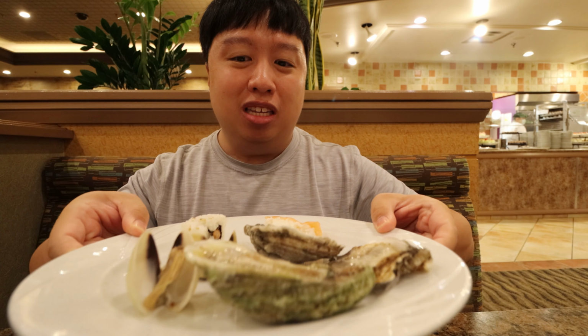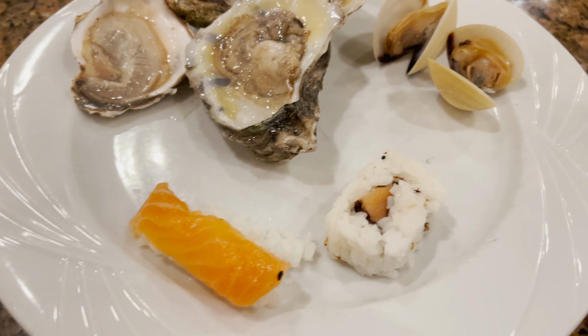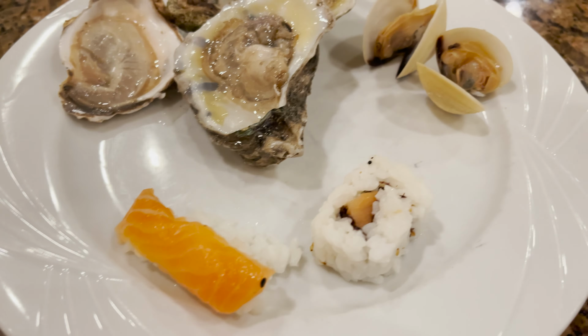So first plate that I got was definitely the seafood. As you can see, we got some oysters, clams, and some sushi. Now they also have crawfish and shrimp too, which I thought was pretty interesting, but I don't eat cold crawfish or cold shrimp, so I just left that there. I only got the oysters, clams, and sushi because it looked to be the most appetizing. So with that being said, let's give it a try.